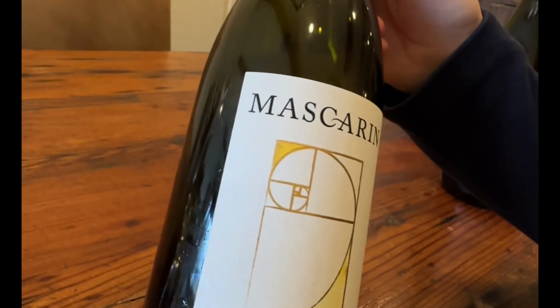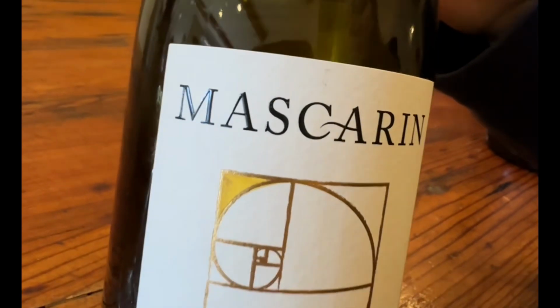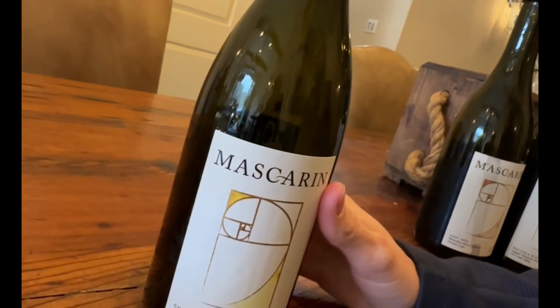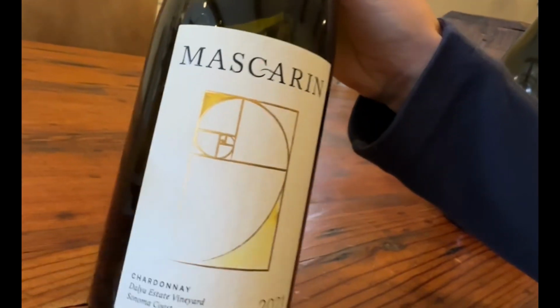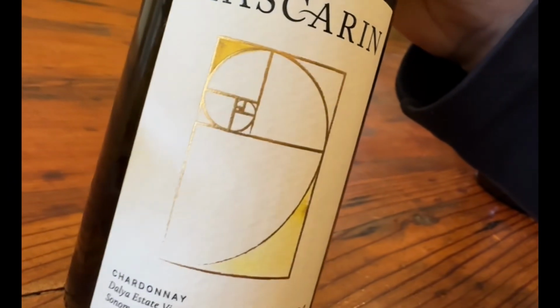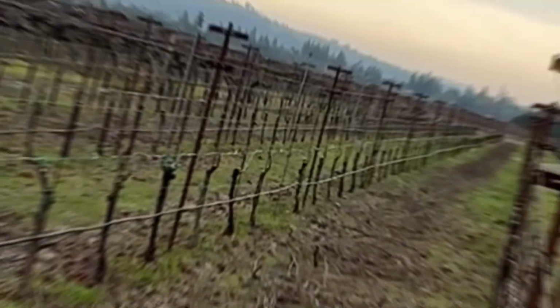So the logo, Mascarin, is going to be the family's last name. It's the Mascarin family with the Fibonacci sequence, which kind of relates to the brand in multiple ways. The first way being Mia is a math geek, so she loves the symmetry of it all.